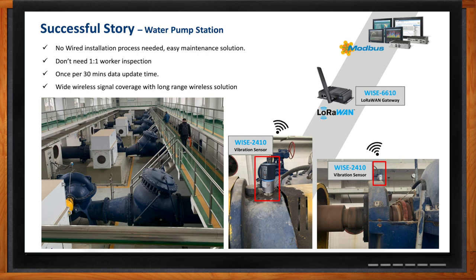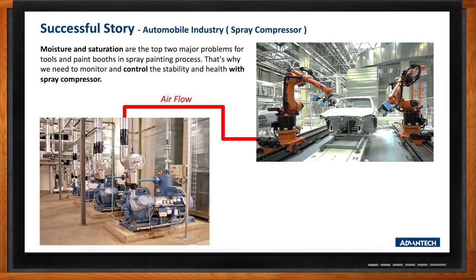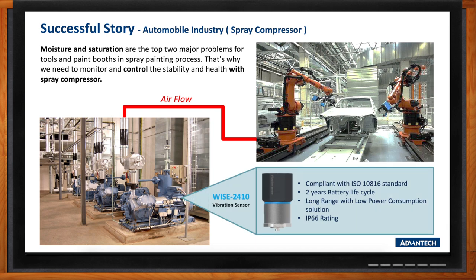I find it really interesting how essential this is in the processes. In this example, we're talking about the automobile industry, but specifically a paint booth. You don't want excess moisture or excess paint in a paint mix, right? The machines in charge of that are basically high-end pumps, and those pumps have motors. If those pumps start to misbehave, you want to know about it right away before you have a dozen automobile bodies go through the line. And so that's where the WISE 2410 comes in.